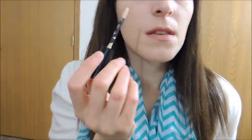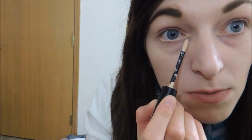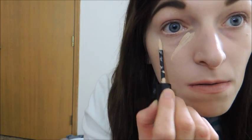So you want to take your concealer and you want to draw a triangle. And you don't need to use a lot. I'll do this side first, that way you can compare the two. You want to pat very gently with your ring finger because it's the one that gives the lightest pressure. Maybe the pinky would too, but that would be kind of awkward, wouldn't it?